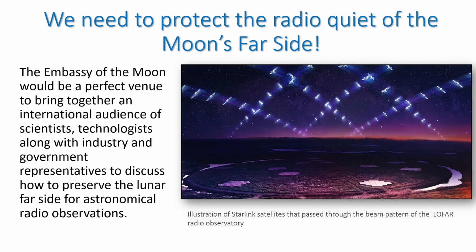We're already concerned about this because in Earth's orbit, the Starlink satellites leak low frequency radio emission from their power supplies and other electronics, and that could be devastating if we had equivalent satellites like that in lunar orbit.